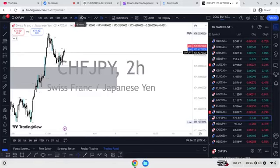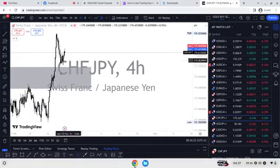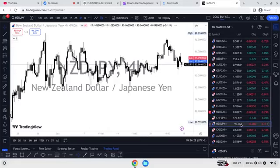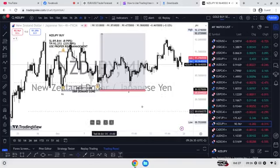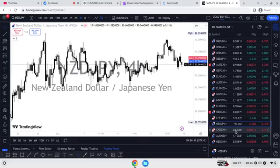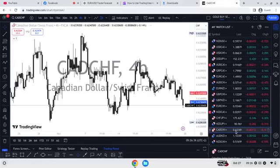Yeah, exactly. So same story for the JPY pairs. Same story. Don't have places to actually buy from. It's crazy. So if I were you, I'd avoid trying to short these pairs for now.